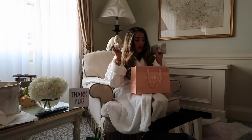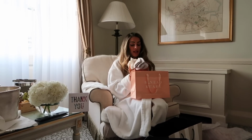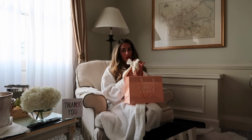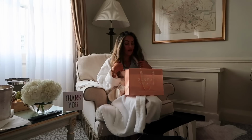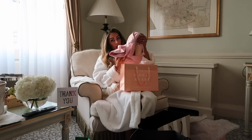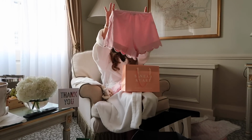One with bows, one without. These are some of the nicest cashmere socks I have ever had, and I love the bows. The bows are so good for the festive period, I think, like Christmas morning. Perfect. And just as I was saying that I've got my favourite colour of Sinead Carrie on, I now have the pink pair as well, which is going to look so nice on you. I love the pink. They're so cute, aren't they?